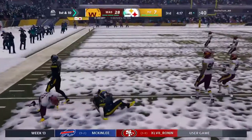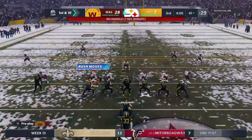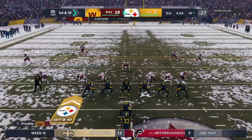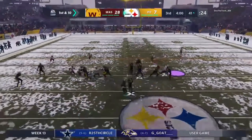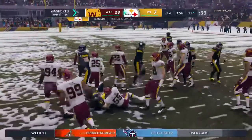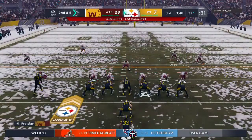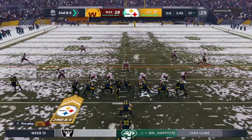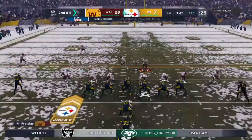And taking it across midfield and just shy of the 40. It's a Pittsburgh first down, a gain of 13. In Washington territory now. Here's 1st and 10 at the 41. Now, first down run with Henry that time as he maneuvers forward for about 4 yards. He's brought down at the 37. It's now 2nd and 6.